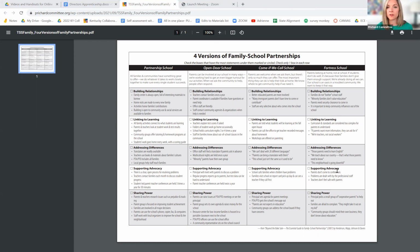We are seeing the 4 versions of family partnership. So your first assignment is to fill this out. And that just gets you started on thinking about family engagement and where your center already scores.